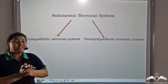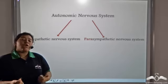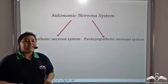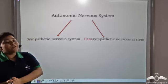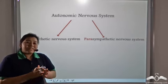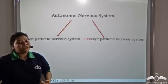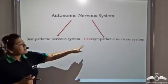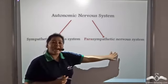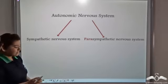But when a situation arises when flight or fight are the only two options of survival, then another type of autonomic nervous system takes over. Now, this type of autonomic nervous system is functionally almost opposite to the parasympathetic nervous system and is known as sympathetic nervous system.